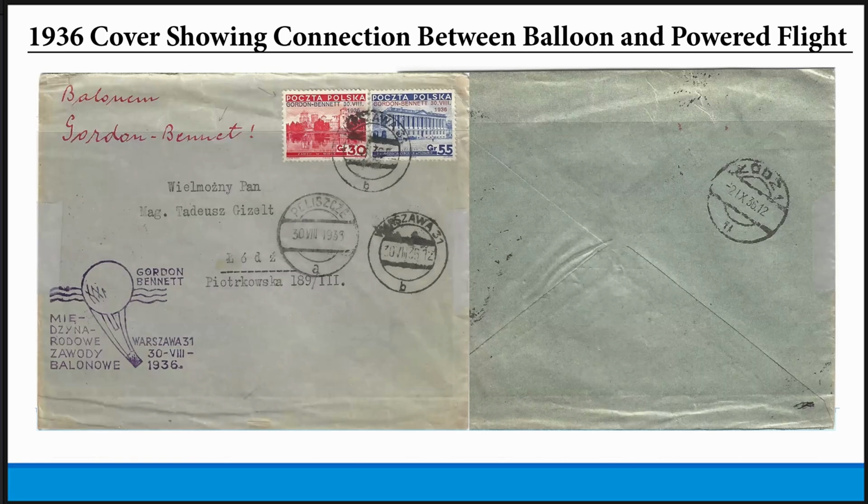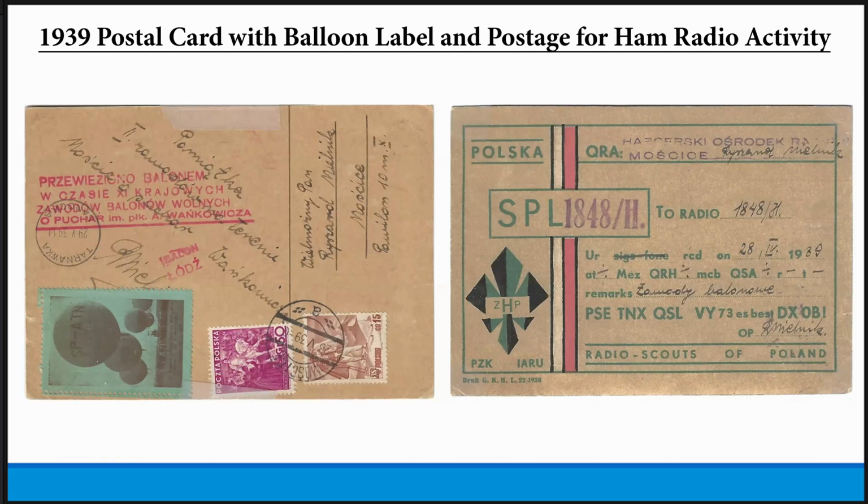We'll also note that there's a pretty good connection in Polish philately between ballooning and powered aircraft. And here's another one with balloon cachet on it and the stamp doing duty for airmail. And the final cover, a postal card, which also has a label on the lower left. This is for ham radio activity in 1939.